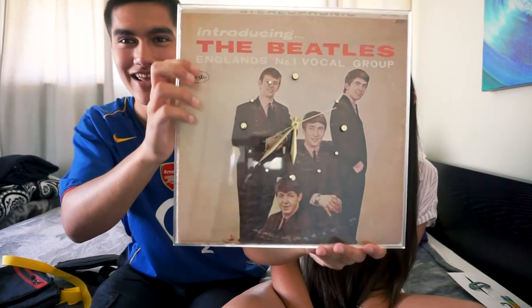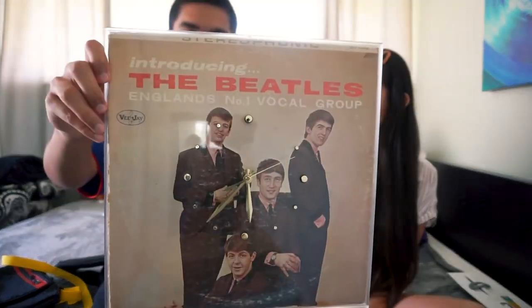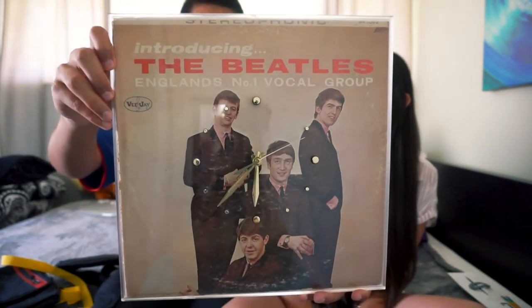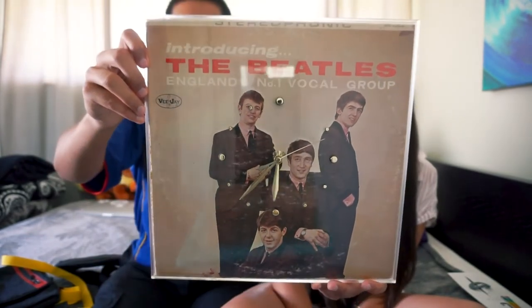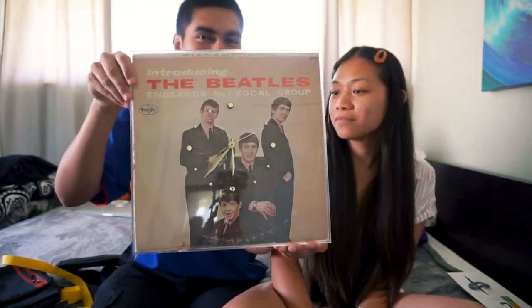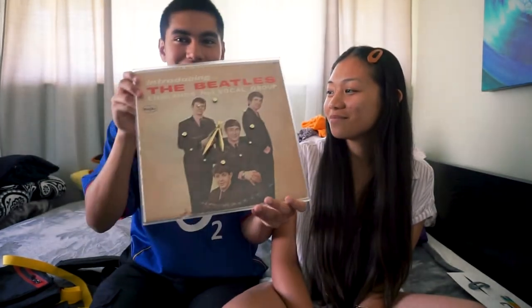I don't know if you can see it. It's a vinyl clock. So right now someone tore the front off one of their Beatles records and used it. I'm probably gonna put something else. I don't know what I'm gonna put yet. I'm decorating my room right now. Maybe in a future video you'll see what I did with this clock, but it's sick.